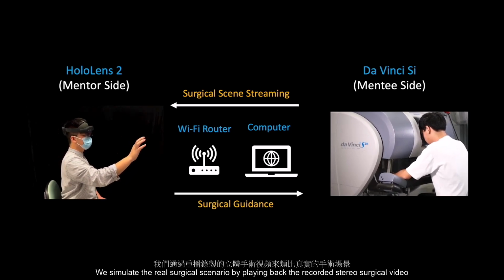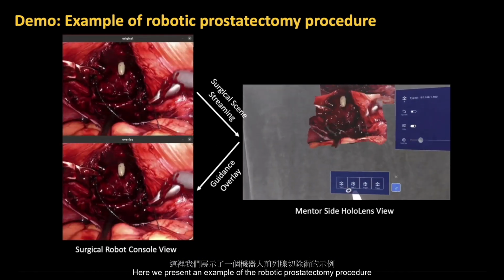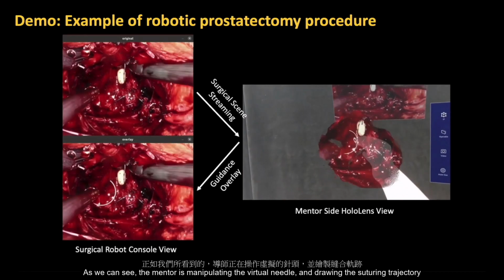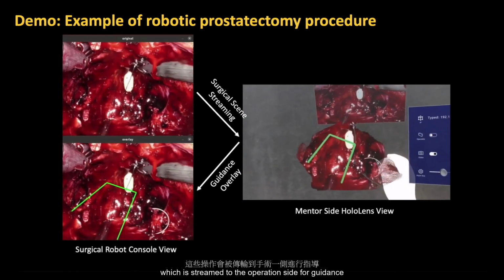We simulate the real surgical scenario by playing back the recorded stereo surgical video. Here we present an example of the robotic prostatectomy procedure. As we can see, the mentor is manipulating the virtual needle, and drawing the suturing trajectory, which is streamed to the operation side for guidance.